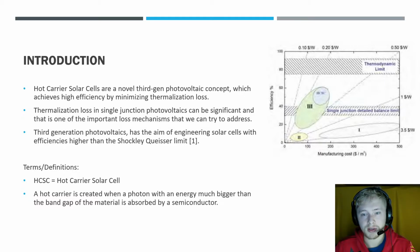the total losses. The wide gap between the thermodynamic limit, which is about 90% for solar energy conversion, and the single junction Shockley-Queisser limit indicates that there's a large amount of room for further improvements of photovoltaic devices. The hot carrier solar cell is one of the most promising third-generation concepts, which aims to reach efficiency limits close to the thermodynamic limit.